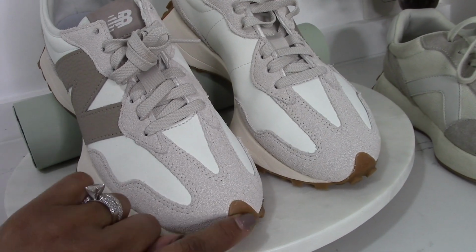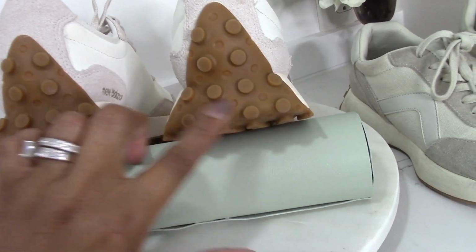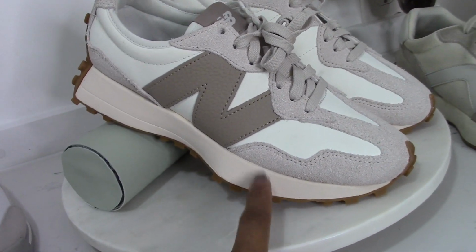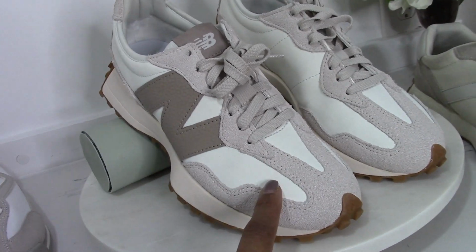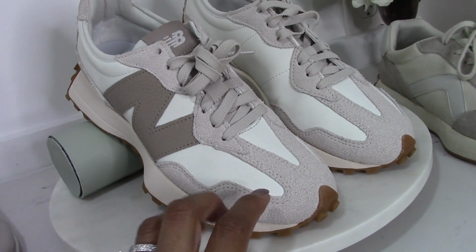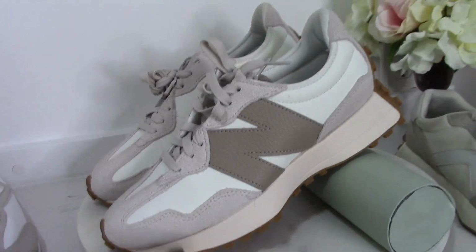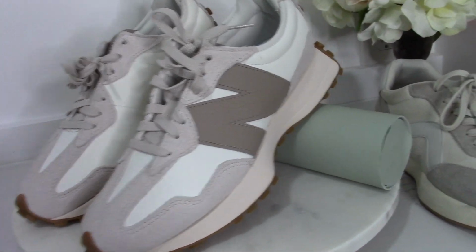I love the little tip of rubber in the front, and then in the back you can just see that gum sole. I think these are just absolutely fabulous. Now in Europe they were $140 in the store, but they weren't available in the color I wanted. Here in the US these are $100 a pair, but Dick's Sporting Goods was having a sale and I was able to get them for $66. So I'm super happy about that. I have not worn these yet.